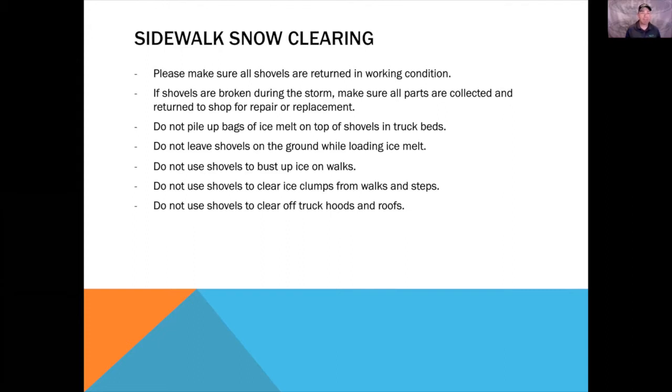Do not pile up bags of ice melt on top of the shovels in the trucks. Obviously they can break open the bags, but they also can break the shovels. Do not leave shovels on the ground while loading ice melt. Sometimes it's really tempting to toss your shovels down on the ground while you're loading your truck with ice melt or taking ice melt out of the truck and putting it into buckets or whatnot. But make sure those shovels are in the truck. It's real easy to drive off and leave shovels.